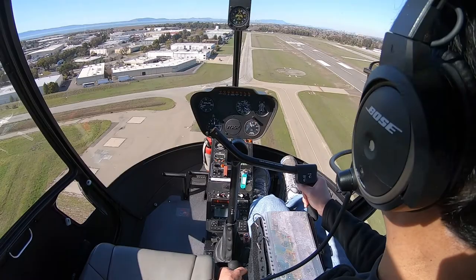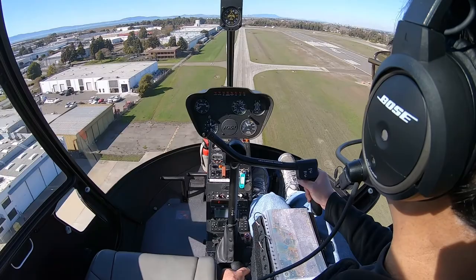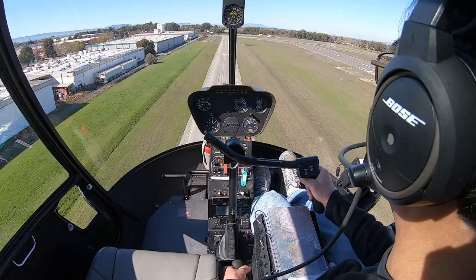Hayward Tower, Cessna 9134, holding short 28 left alpha, ready for left crosswind departure, out of below 1000 to the shoreline. 9134, Hayward Tower, left crosswind departure is approved, out of below 1000 till the shoreline, runway 28 left at alpha, clear for takeoff. 28 left alpha, clear for takeoff, 9134.